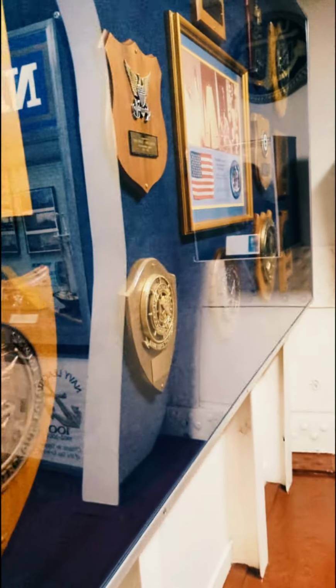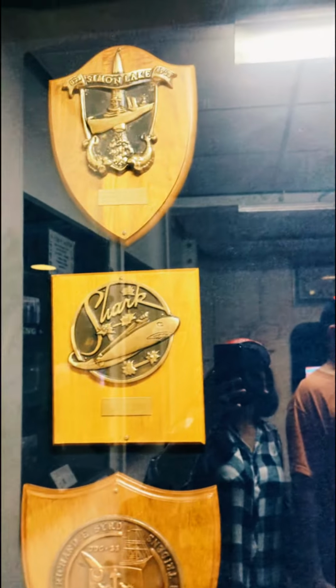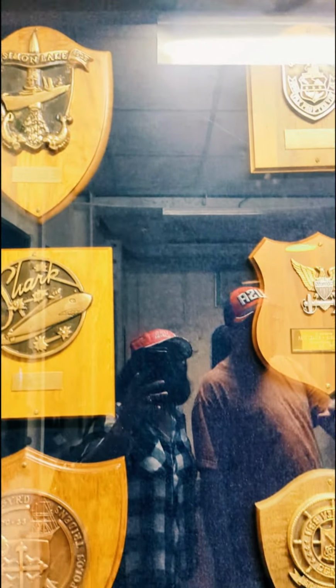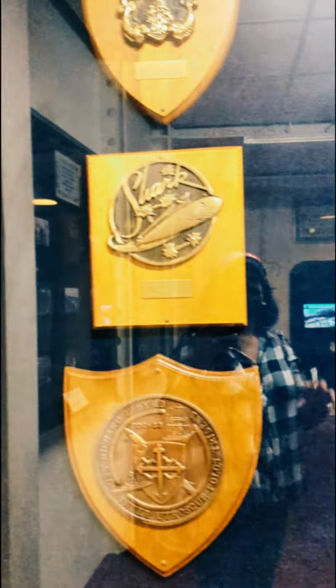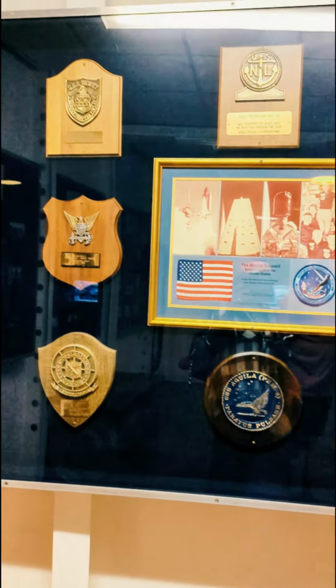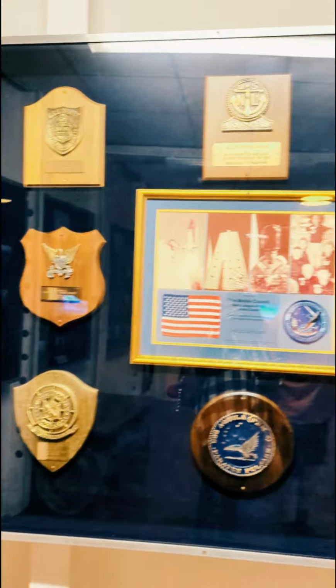Dito naman, ano to? Navy. What's this? Like a naval history? These are each different ships. The sign, the logo, my love, the different logos of Navy ships. There's the first USS Alabama.